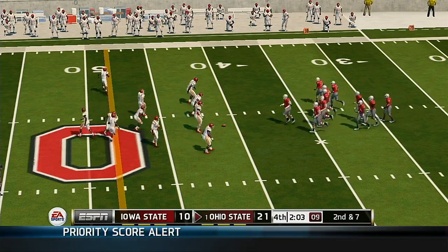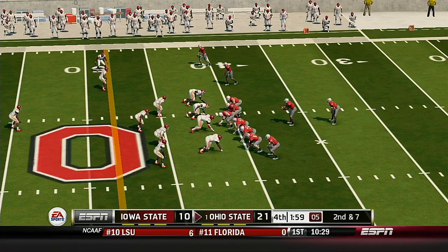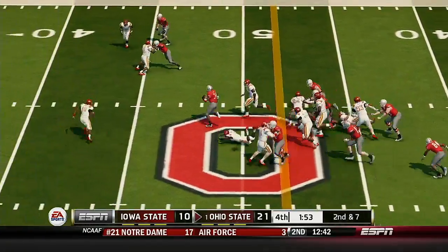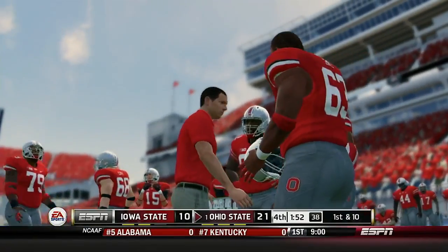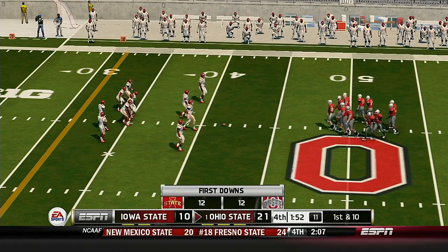From their own 41-yard line, second down. Set 10-19. He's at midfield. Tackle at the 42-yard line. When you're running the ball for big chunks of yards like that, you've got something working. Iowa State will take their first time out of the half.